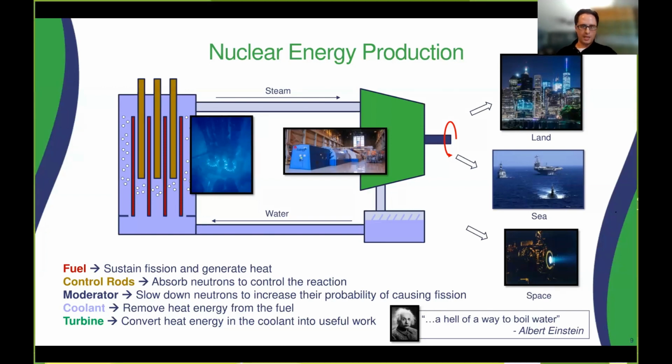So as you can see, most of the work, so the heat generation part, is really what the nuclear part is doing. Most of this other stuff is actually fairly common with all electricity production methods. And so really what we're doing is have a very complicated physics going into boiling a bunch of water. And so Albert Einstein even said it's a hell of a way to boil water. And ultimately that's what we're doing here, is just converting that bound up fossilized supernova energy into useful work for doing something.